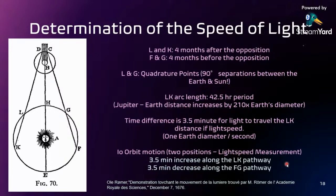So if you are observing Jupiter at any of those quadrature points, it's very important because then you can see the shadow off at an angle and be able to properly time and observe an eclipse of Io. Otherwise, if Jupiter is right on conjunction, it's blocked out by the sun, and at opposition, Io is being occulted by Jupiter. The arc length itself is for a 42.5-hour period.